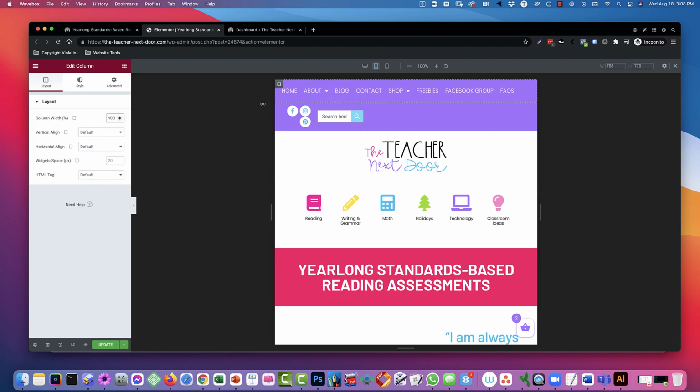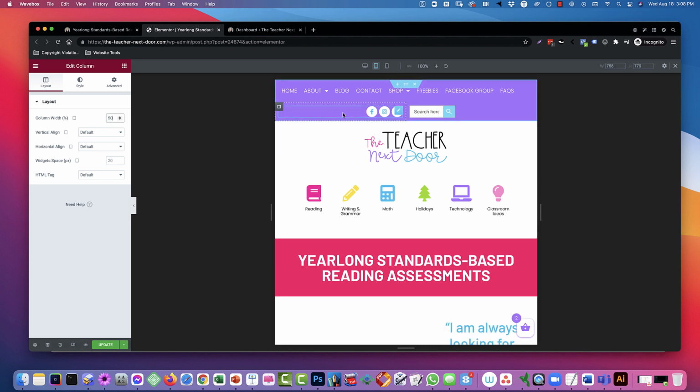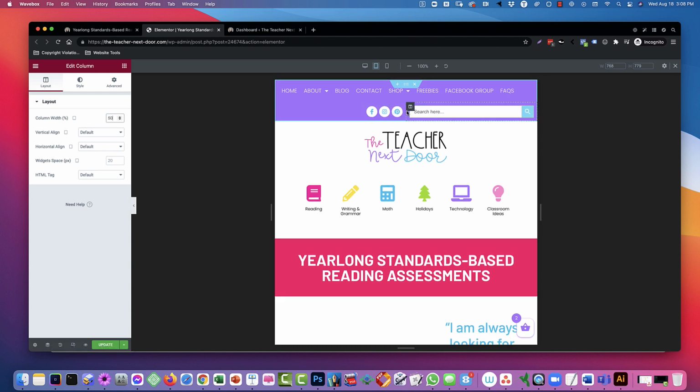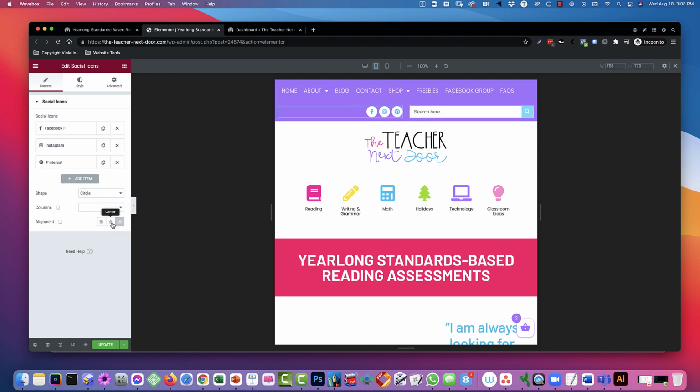And notice that it's only affecting the tablet. And we'll make this like 50%, and we'll make this one 50%. And we may even adjust this a little bit. You know what, let's just center that on tablet. Great. Okay, and I'm gonna do the header real quick on mobile.